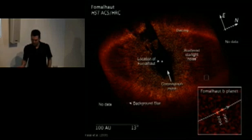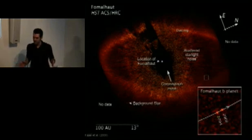So a couple of years later, they went back and took another image, hoping that that planet would have moved. And sure enough, they found a slight motion of the planet over that 2-year period. Now, this planet is several times the mass of Jupiter, and it orbits its star several times further away than Neptune is, like 3 times the distance of Neptune from the sun.